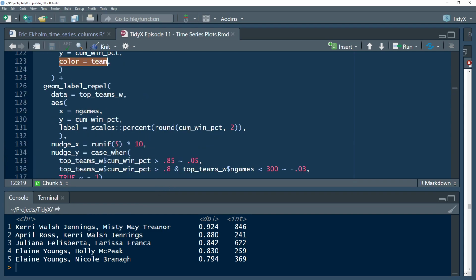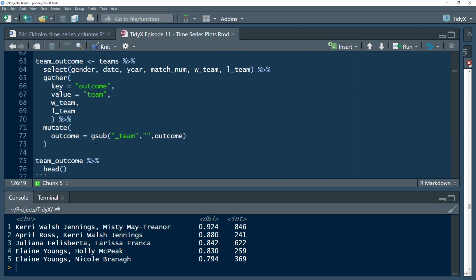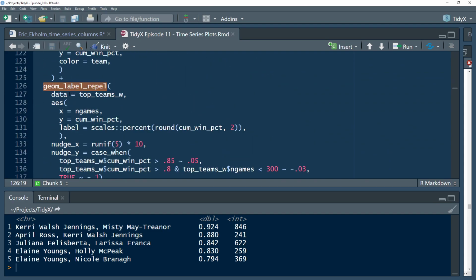Next, we're going to add this geom label repel. This comes from the ggrepel package. Sorry to scroll up there and make you a little bit dizzy if that happened. But this adds a nice feature to label, where it'll do its best to not overlap your labels. It will automatically check to see if you're overlapping, and if it does, it'll try to shuffle them around a little bit so they don't overlap.